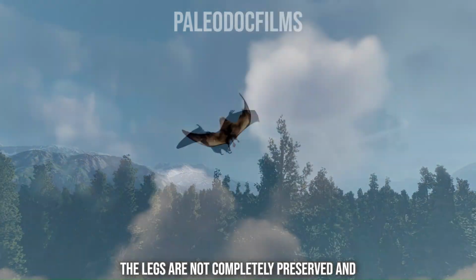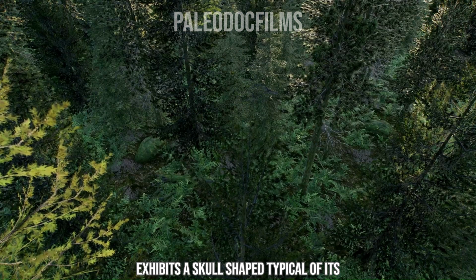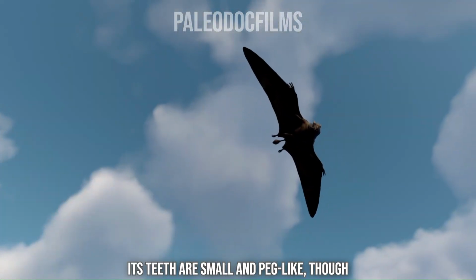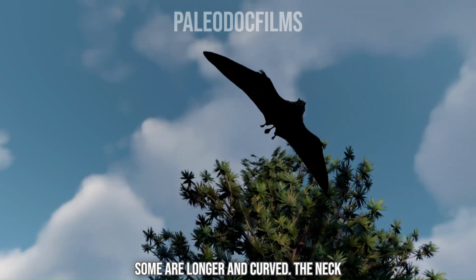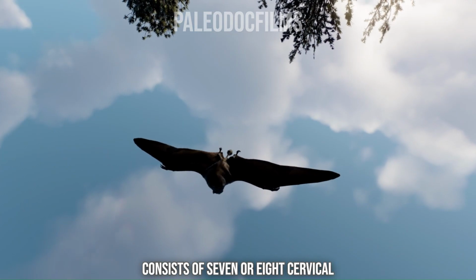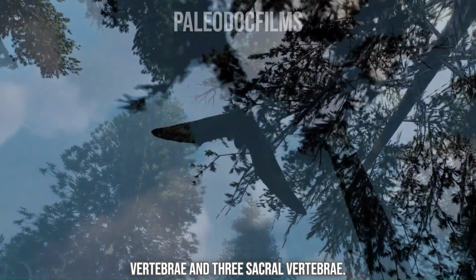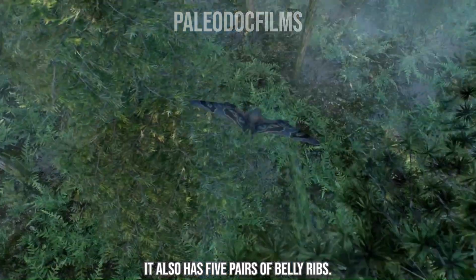While the legs are not completely preserved and the tail remains unfound, Jeholopterus exhibits a skull shape typical of its group, with a broad mouth. Most of its teeth are small and peg-like, though some are longer and curved. The neck consists of 7 or 8 cervical vertebrae, alongside 12 or 13 dorsal vertebrae and 3 sacral vertebrae. It also has 5 pairs of belly ribs.